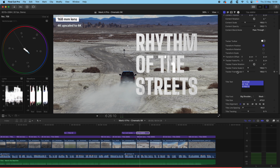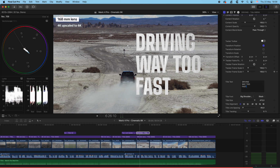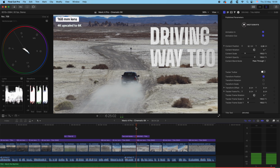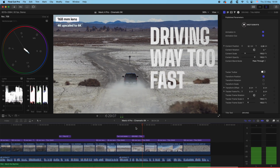You can track this as well if you want, but I like this just as it is. I don't know, we were driving really fast. I had my foot down, so let's just type in "driving way too fast," and it looks pretty cool. It really matches the background. Pull it up a little bit, press play, and you're done. That's how easy MotionVFX is, and this is how good it looks.